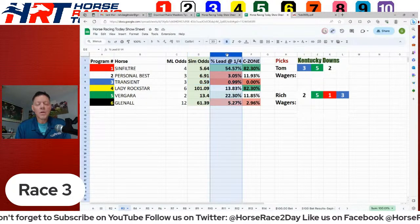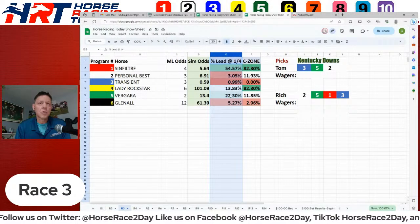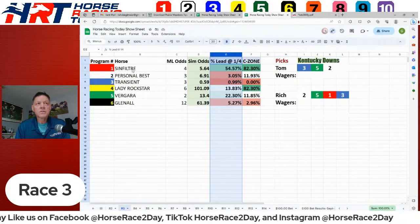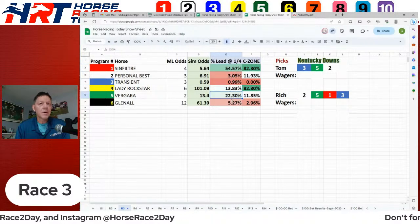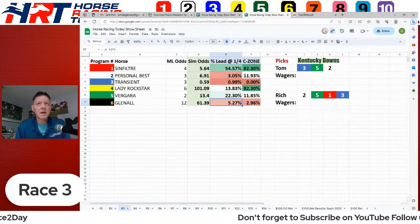And then here, 1,000 simulations using early speed figures to determine who might be where on the lead at the quarter-mile marker. Sure looks like that Sin Filtre, the 1 horse, does have a pretty good advantage over everybody else early on. But if you look at the numbers here, everybody has some chance to be up front. So maybe a little bit of a hot pace early on.